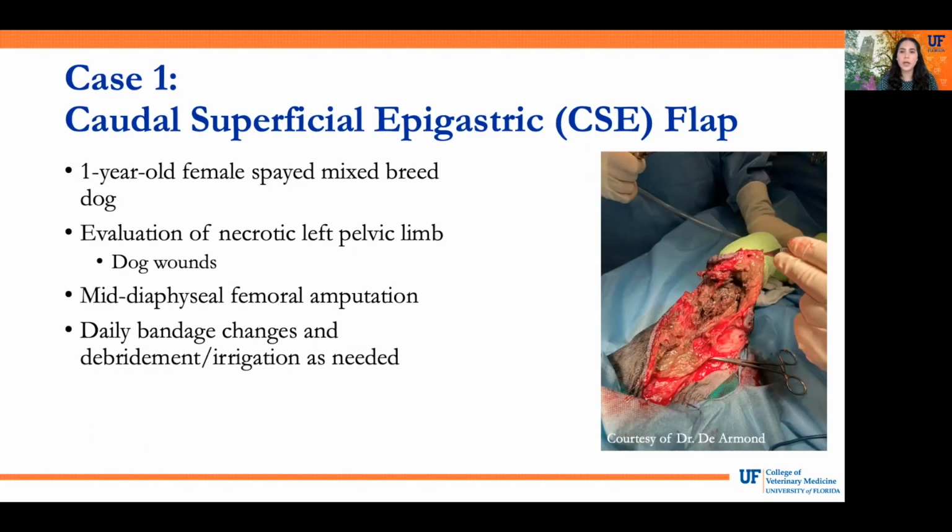The first case was a 1-year-old female spayed mixed breed dog that was referred for evaluation of a necrotic left pelvic limb. 4 days prior to presentation to our hospital, the patient was attacked by another dog. An initial wound debridement was performed by the referring veterinarian. However, the wounds progressively worsened. The image on the right shows a cranial view of the remaining quadriceps of the patient.